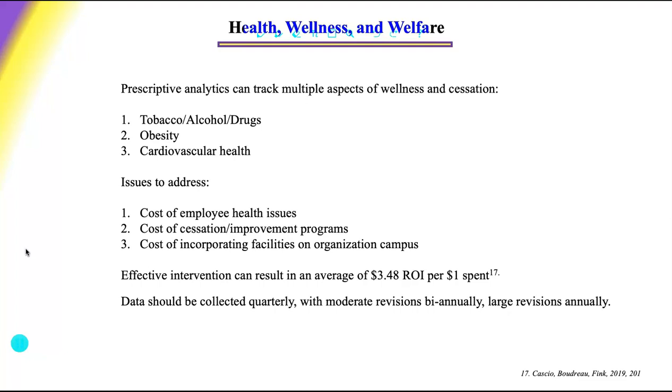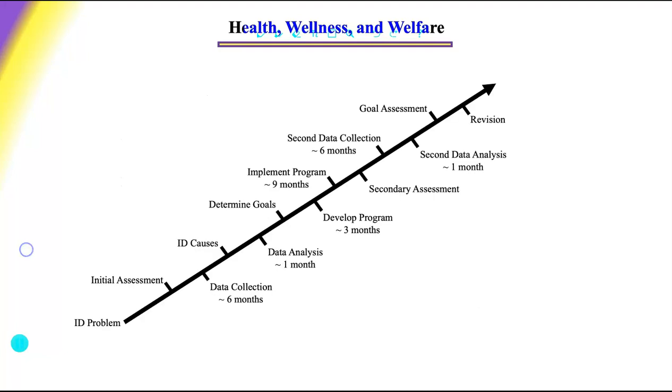According to Casco, Boudreaux, and Fink in 2019, an effective intervention can result in an average of $3.48 return on investment per $1 spent. That's massive for our company. Even though we're spending a lot of money up front in order to fix things or to put programs in place, it is something that we can do to help our people stay here, and it can also be a recruiting tool for people who are coming into the workspace.